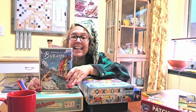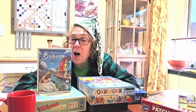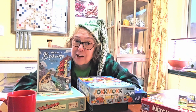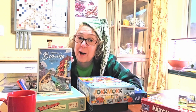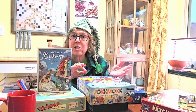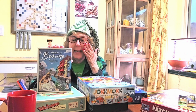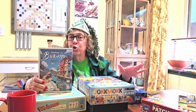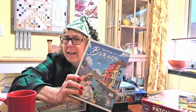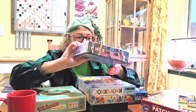But the funny thing is, there is a Santa card in this. And Santa is not among the visitor cards. Santa apparently is a resident of Burano, Italy, which I thought was really interesting that Santa was right there in the resident cards. We substitute in something else for Santa, because like I said, it comes with a little mini expansion of extra cards during the regular year. But when Christmas comes along, Santa, I believe he scores for chimneys. Not surprisingly, Santa gets rolled into this.